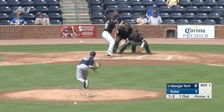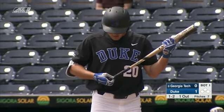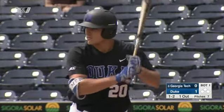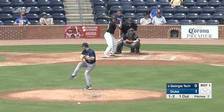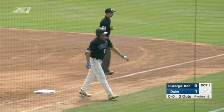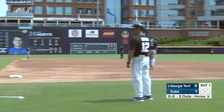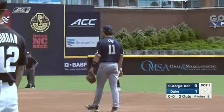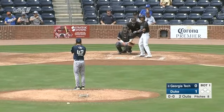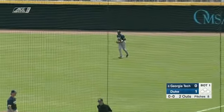The 1-2 to Mervis. Mervis does well to stay alive there. The 1-2 toward English at first, and two outs. Interesting to see that neither team is making any adjustments to their batting order, given the change from righties to lefties on the mound. Not necessarily a surprise, but you see some lineups change quite a bit, two, three different guys maybe, or spots in the order. At this point in the season, you do see a lot of teams settling in on a lineup.